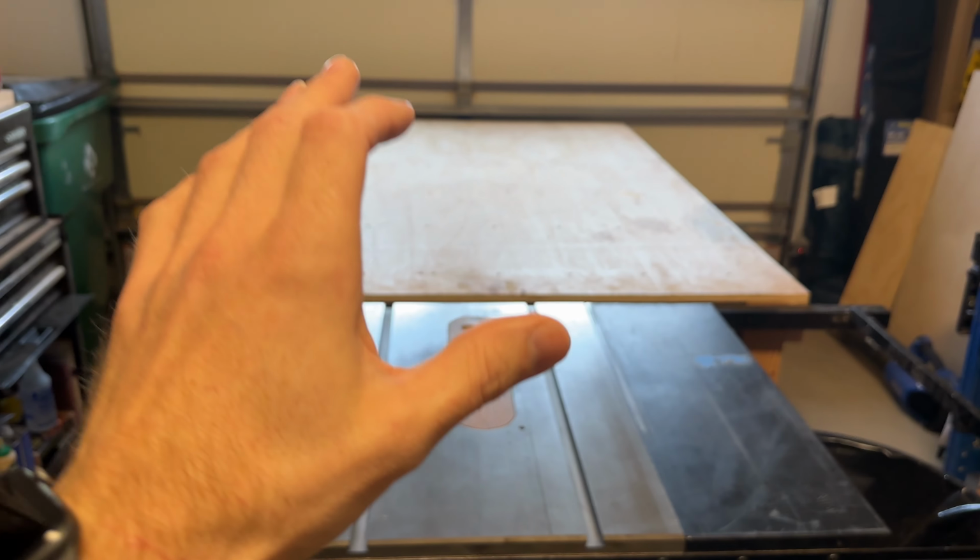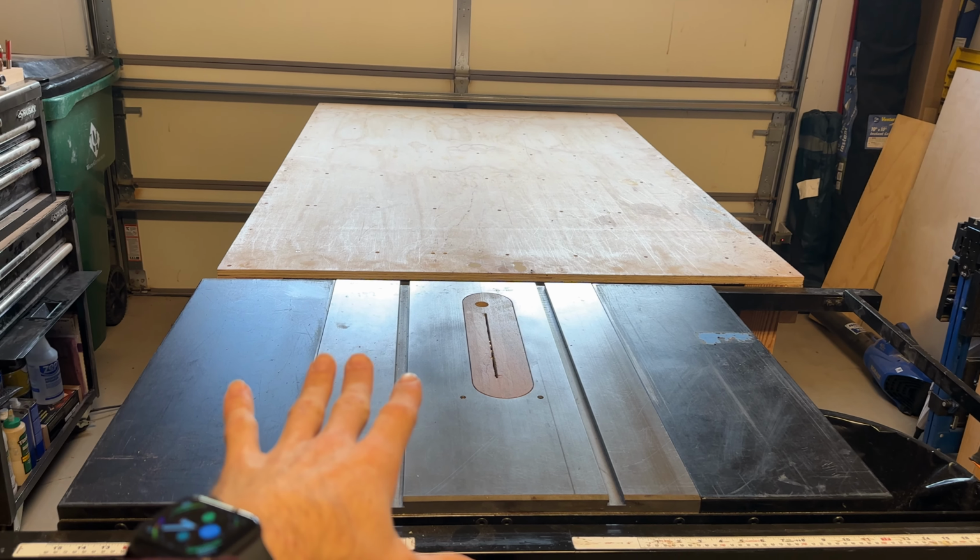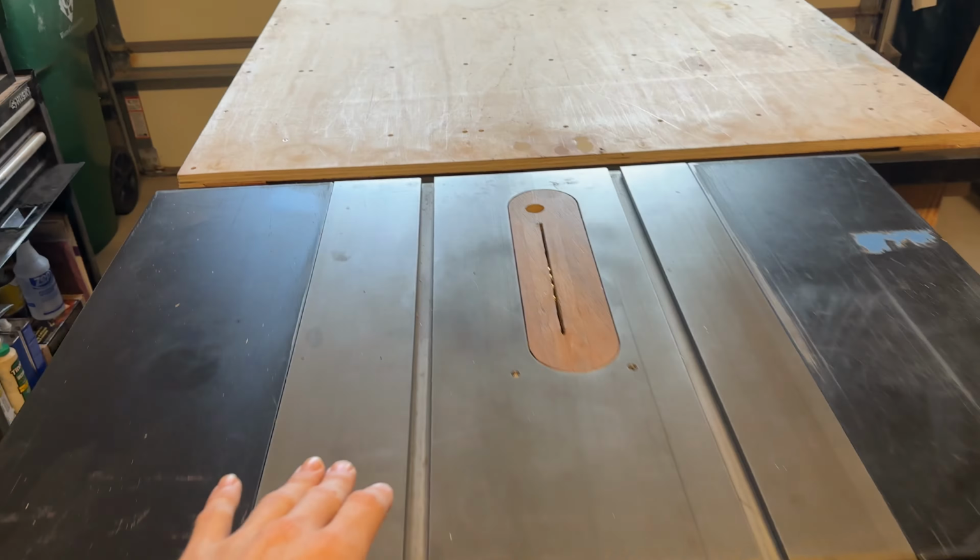So, outfeed table and table saw. The nice thing about this setup is my blade to my wood rack is 9 feet. I've got 9 feet of clearance all the way to the table saw blade. I don't have 9 feet of clearance from the table saw blade to the garage door. Good news is, when I'm ripping 9-foot boards, which I just did on my Instagram, you can check that out at the link up there, I just raise that garage door up and out they go.